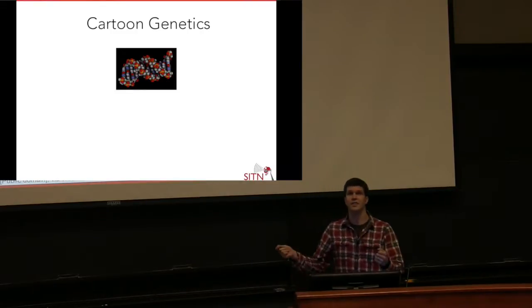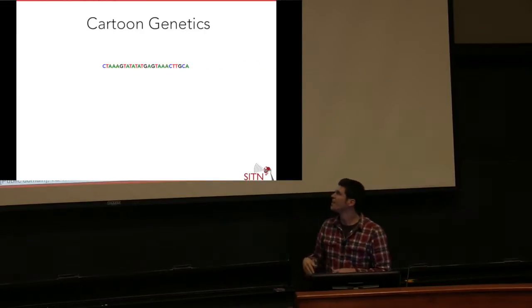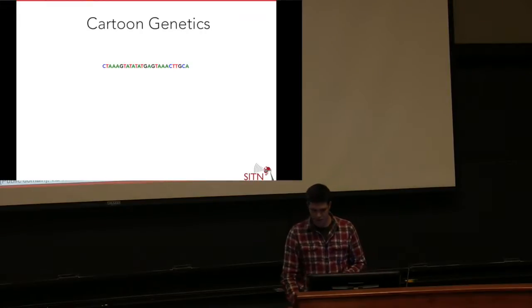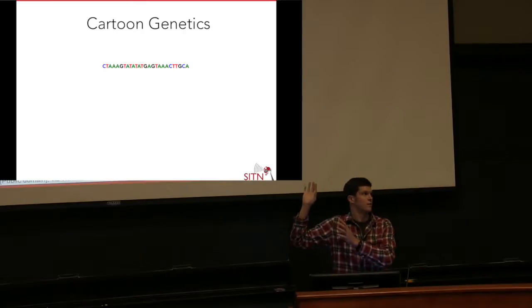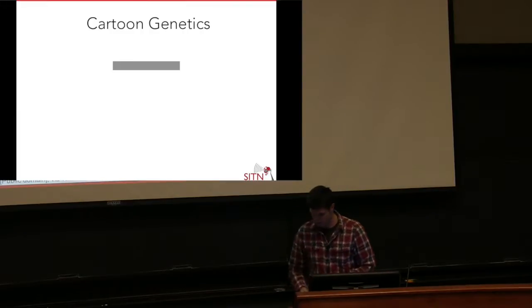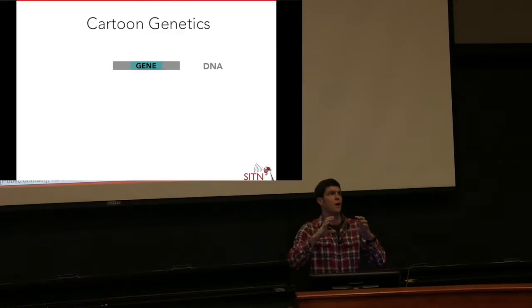We could write it up as the letters, where each letter, each C, T, A, and G represents a rung on that ladder. But even this is a little too much in the weeds for the concepts we're trying to relay and twist around tonight. And so instead, we're going to just think of it as this monolithic, boring, gray block. That's DNA. It's an oversimplification, but it's a really useful one. And a meaningful part of this block, we would call a gene.